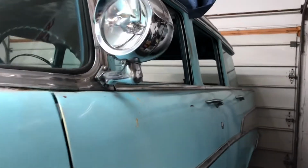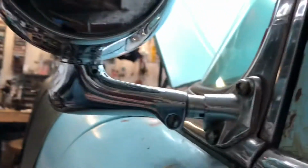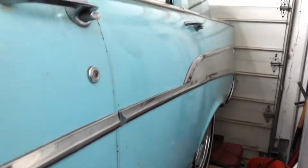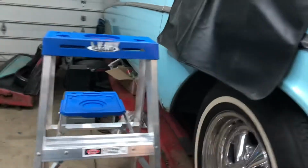That there is an original 57 spotlight, and you can tell because it has the rear view mirror built into it. The guy wasn't going to give that up with the car, but my buddy and I said, hey, it belongs with this car. You need to let it go with the car. He wanted it because he had rebuilt the spotlight itself and put a new bulb and everything in it. But anyway, we convinced him that it really belonged with the car.